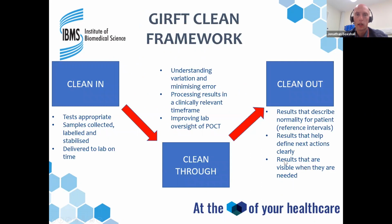And what the GIRFT, as we call it, came through with was a clean framework. So what they're talking about is clean in, so test appropriate, samples collected and labeled and stabilized and delivered to the lab on time. That's in line with UKAS ISO standards. Clean through, making sure that there's minimum errors in the lab, processing results in a clinically relevant time frame, and improving lab oversight of point of care, which was mentioned earlier as well.